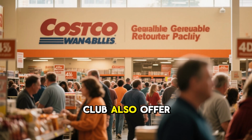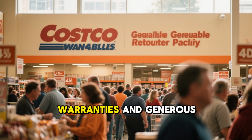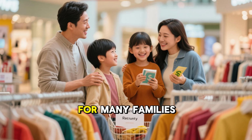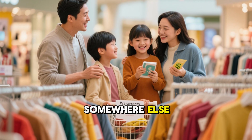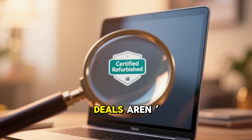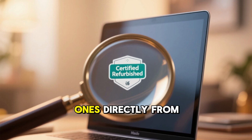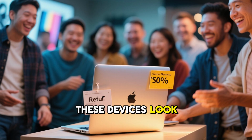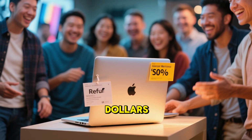Costco and Sam's Club also offer fantastic value, especially because they provide longer warranties and generous return policies. For many families and students, this extra safety net is worth more than saving an extra $20 somewhere else. But here's the trick most people miss. Sometimes the best deals are not in brand new MacBooks, but recertified refurbished ones directly from Apple or Amazon Renewed Premium. These devices look and function like new, have strong warranties, and can save you hundreds of dollars.